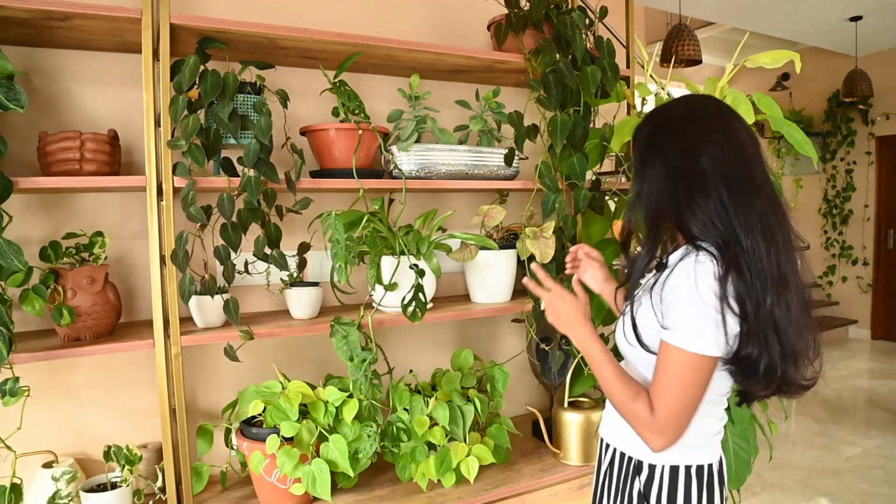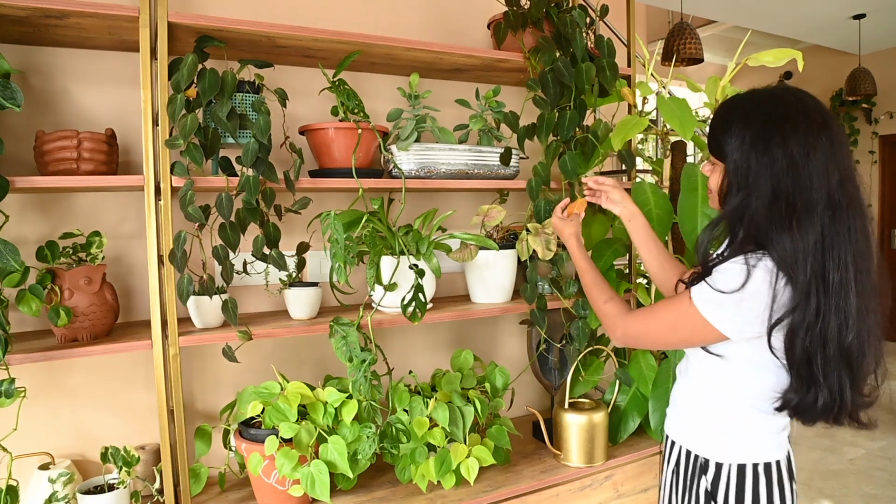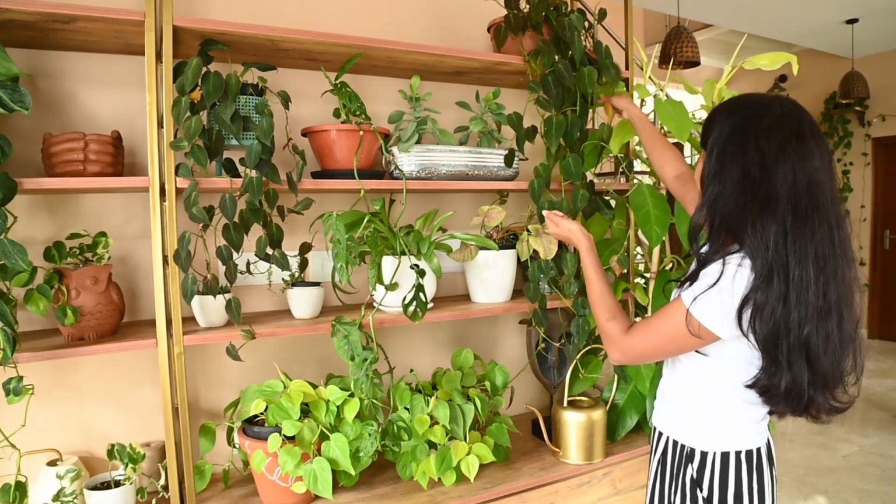But a little bit of snipping here and there helps in bushing out any kind of plants, and it gives a very fuller look. And if there are dead leaves, for example, oh my god, there are lots here. Say for example in this philodendron micans, you can just pick them up here. There is one here.